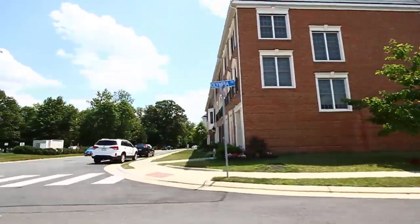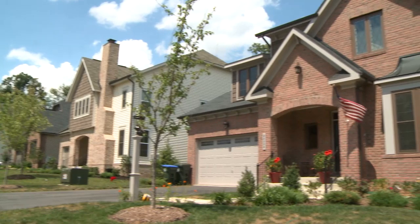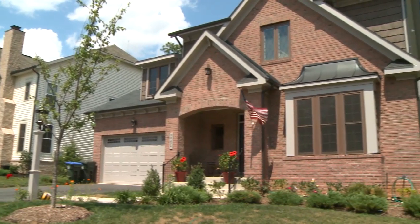Whether you are a family of one, or if your family could be its own basketball team, there is a product for you in Brambleton. From condos, to townhouses, to detached homes, there is something for everyone. The variety of builders in the community keep Brambleton's architecture exciting.